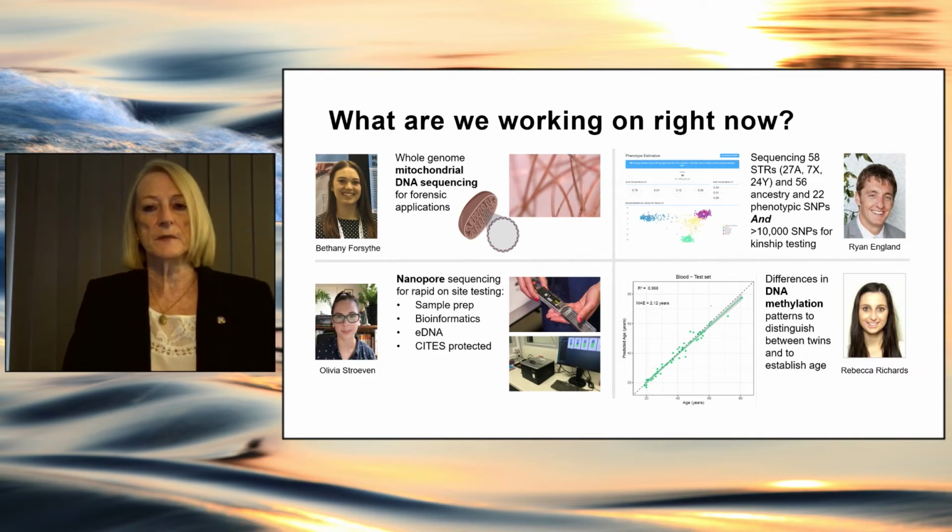We have Ryan, who has been sequencing many of the STRs we currently use, plus extra ones, and in addition, DNA markers or SNPs for ancestry and phenotype, in this case, hair and eye colour. He's also evaluating a larger panel of SNPs for kinship testing. Rebecca has been working on chemical modifications of DNA that allow us to distinguish between twins and also to establish the biological age of samples. And she has done this for blood, for semen, and for saliva.